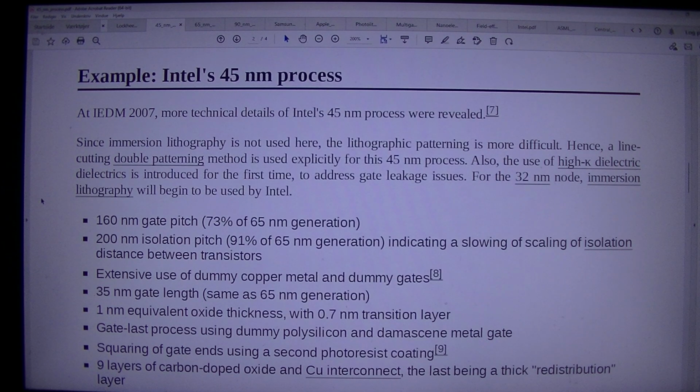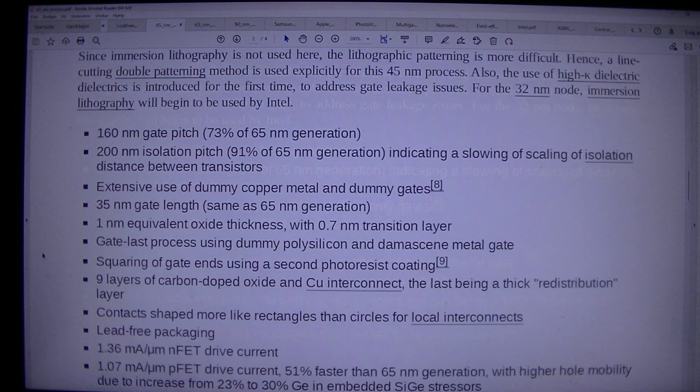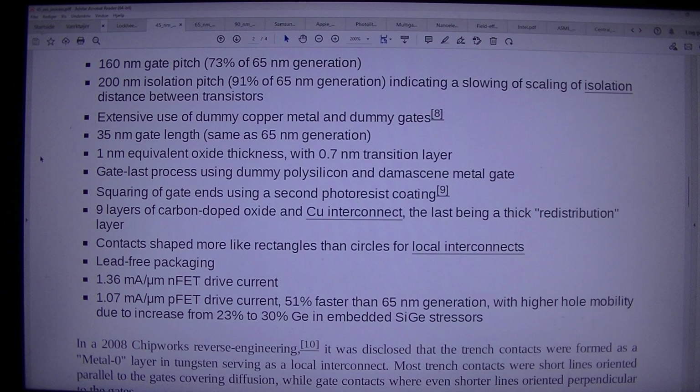160nm gate pitch, 73% of 65nm generation. 200nm isolation pitch, 91% of 65nm generation, indicating a slowing of scaling of isolation distance between transistors. Extensive use of dummy copper metal and dummy gates. 8. 35nm gate length, same as 65nm generation. 1nm equivalent oxide thickness, with 0.7nm transition layer.